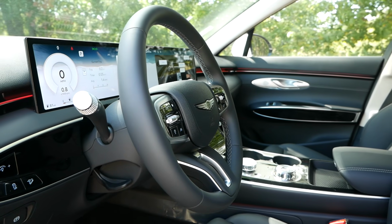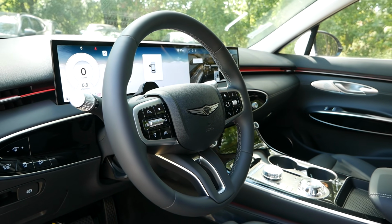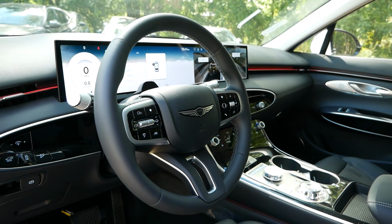In front of you will be a leather-wrapped steering wheel, which feels really nice in the hands. Aggressive 10 and 2 and very firm 9 and 3 grips, very beefy. You're also going to have paddle shifters as well to rotate the gears yourself. And better yet, they're not plastic, so that means a lot.